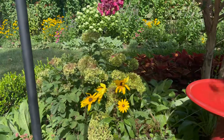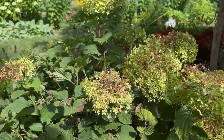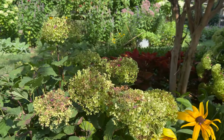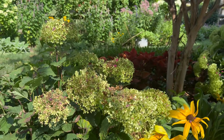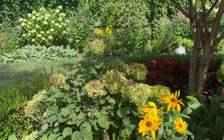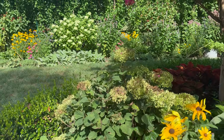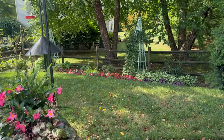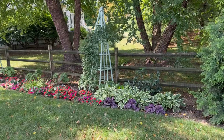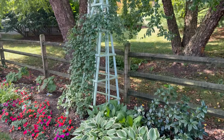And my Limetta hydrangea is looking a little bit better. I did not cut everything off. I left some things on for, again, a little bit of interest, but it's definitely looking a little bit more tidy. So let's go look over in my shade bed and see what's going on over there. I think that I'm just gonna try to tackle a few things in here before I call it for the day and I have to go in and get ready.